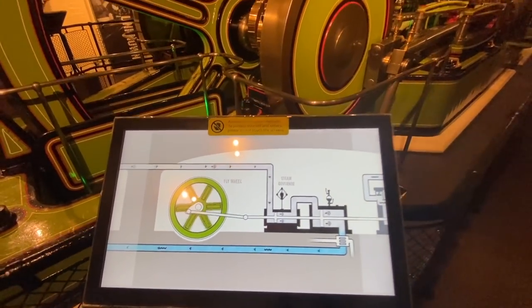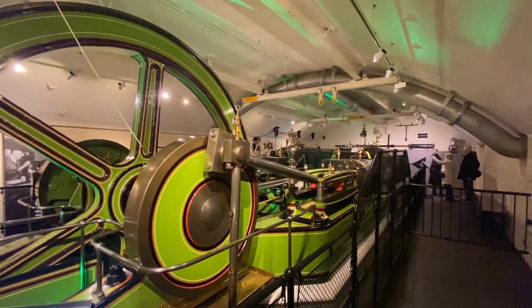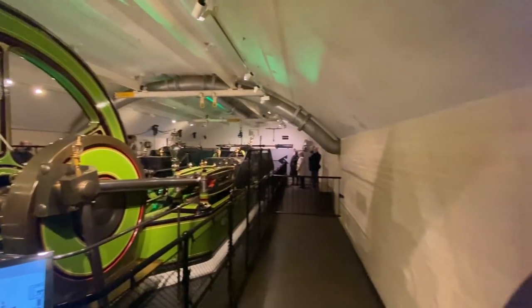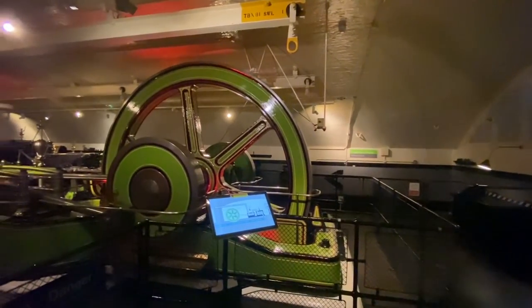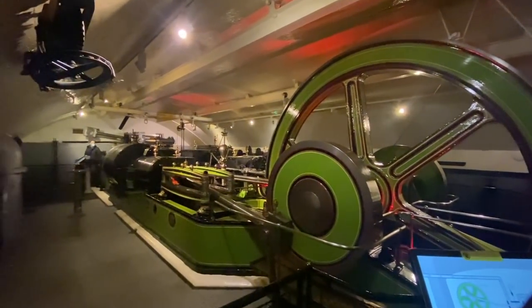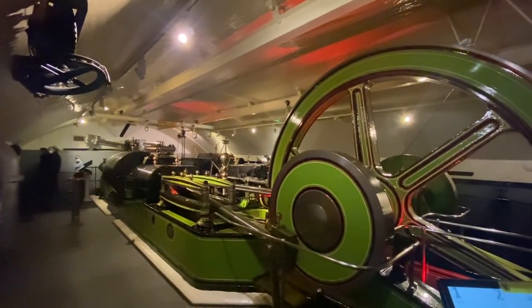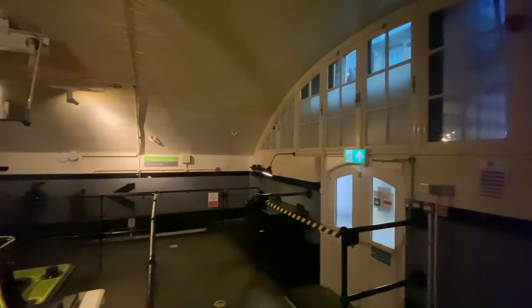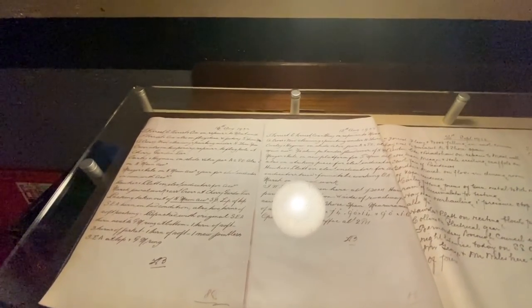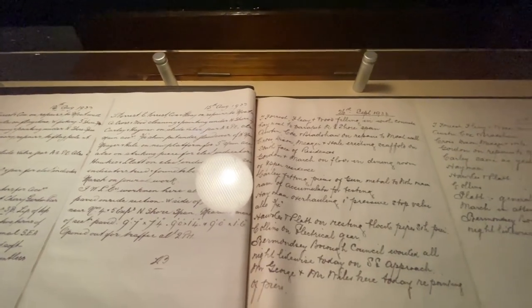Now we will get a better view of it down the end in just a moment when we walk around the engine room here. And they give us more of an idea of the stunning, ingenious piece of machinery. I mean, the Victorians, I say it over and over and over again. What an incredible era in British history. This seems to be some sort of logbook, perhaps a diary even.